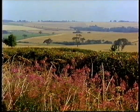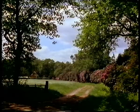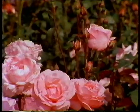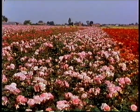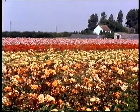The surrounding countryside shows few such marks of occupation. The flowers take their turns to colour the scene, in particular rhododendrons and roses. Lincolnshire is the horticultural centre of Britain. The rose, symbol of England, has been cultivated here for hundreds of years, though not until modern times in such commercial profusion.